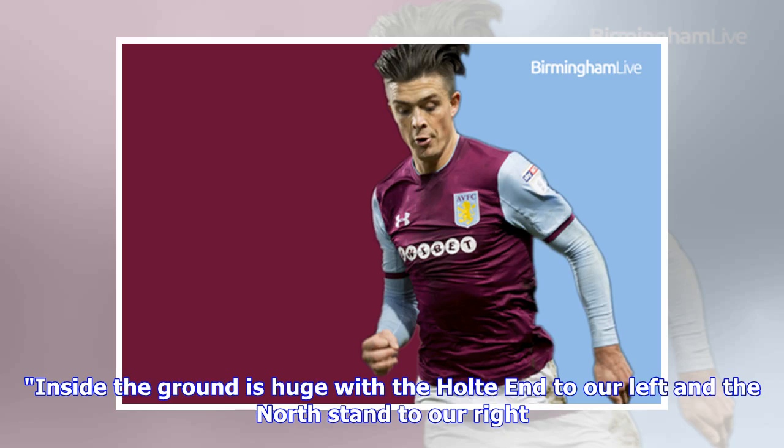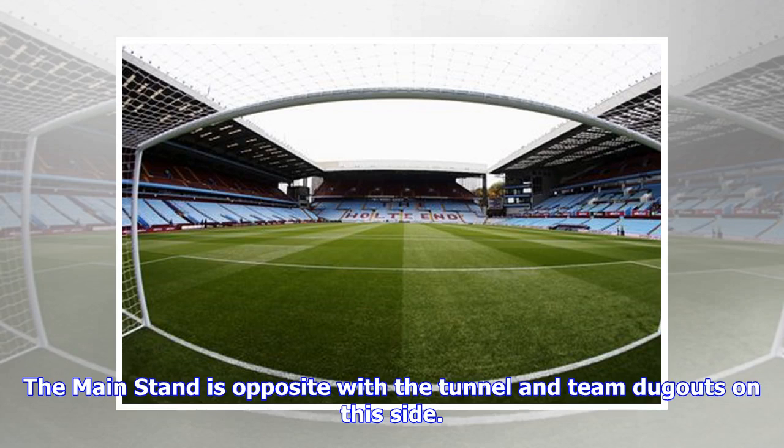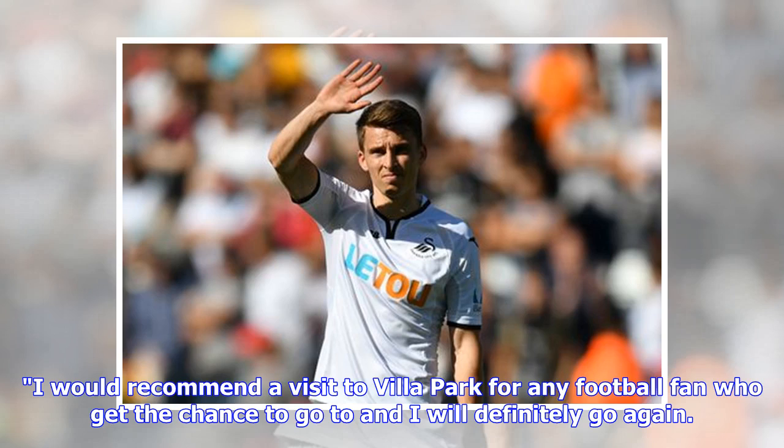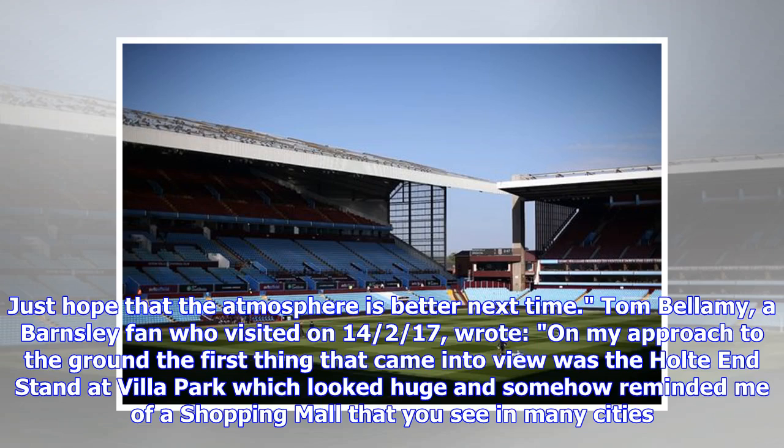Inside the ground is huge with the Holte End to our left and the North Stand to our right. The main stand is opposite with the tunnel and team dugouts on this side. Between the main stand and the Holte End is where the executive boxes are and looks like a mini apartment block. I would recommend a visit to Villa Park for any football fan who gets the chance to go, and I will definitely go again. Just hope that the atmosphere is better next time."